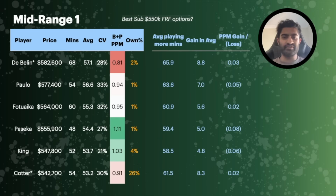So getting into some of the mid-range options, I've got this split into mid-range 1 and mid-range 2. Mid-range 1 is kind of in around the 500k mark. Mid-range 2 is kind of ones in the 400k range. So there was a question from Twitter that I used for this video, which is what are the best sub 550k front row forward options? So we'll get into all of that.